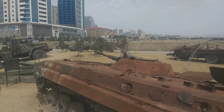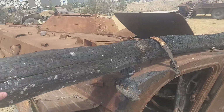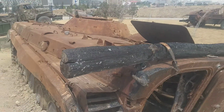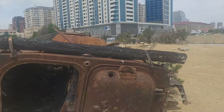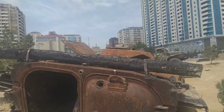Okay, and one another question is about these things. I don't know why they took some kind of wood for the back of the vehicle. I don't know why. What is the function of this? But maybe I will ask my father. He will probably know.